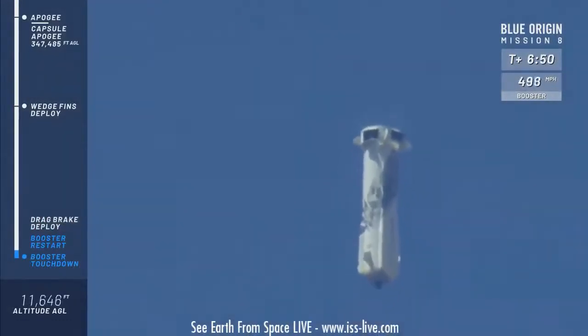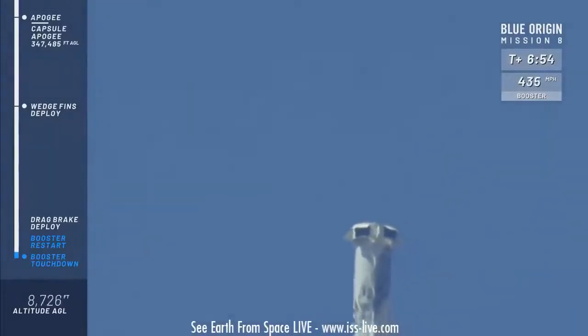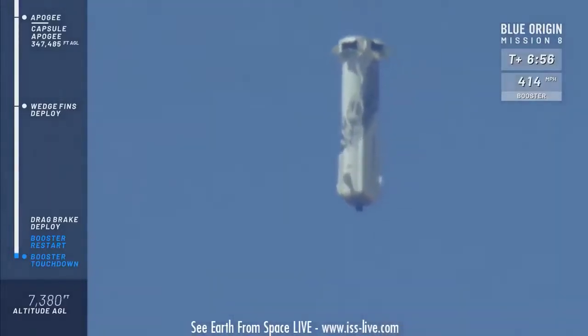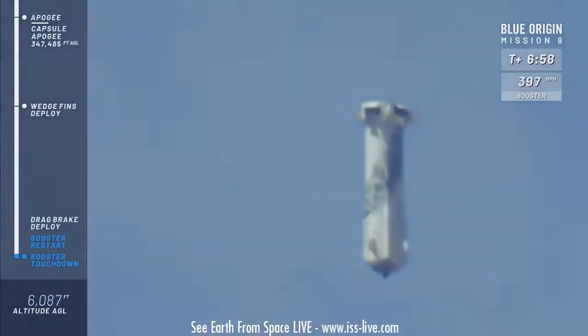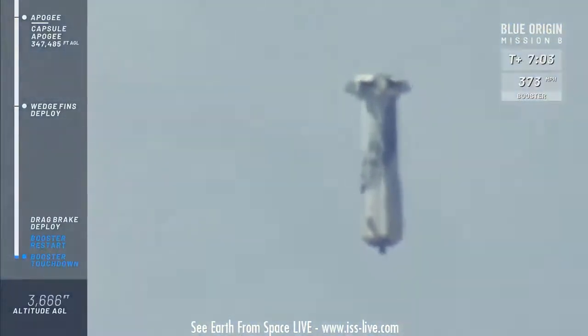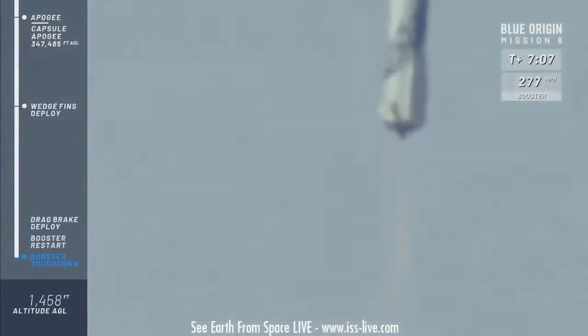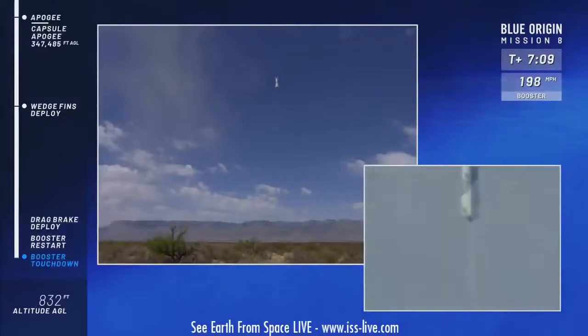There go the drag brakes. Watch that speed come down on the right. Boom, we heard the sonic boom down here in Texas. Engine relay confirmed.